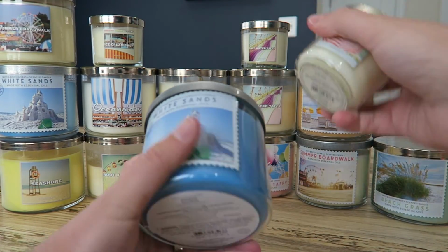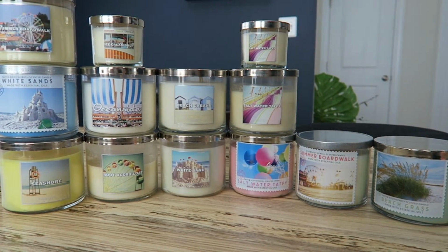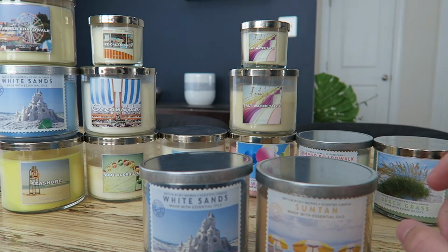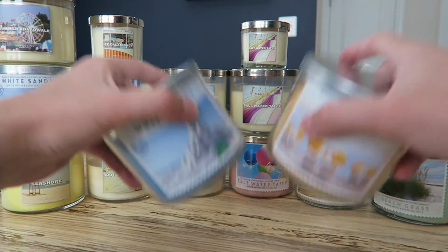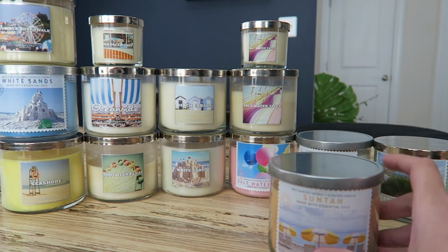Okay, just comparing White Sands and Suntan. There's a lot of similarities in these two candles, and I think folks have said that before. These two are probably the most similar. If we compare with Beach Cabana, Beach Cabana's calmer, cooler, a little less musky, powdery, whereas your Suntan kicks you right in the face.